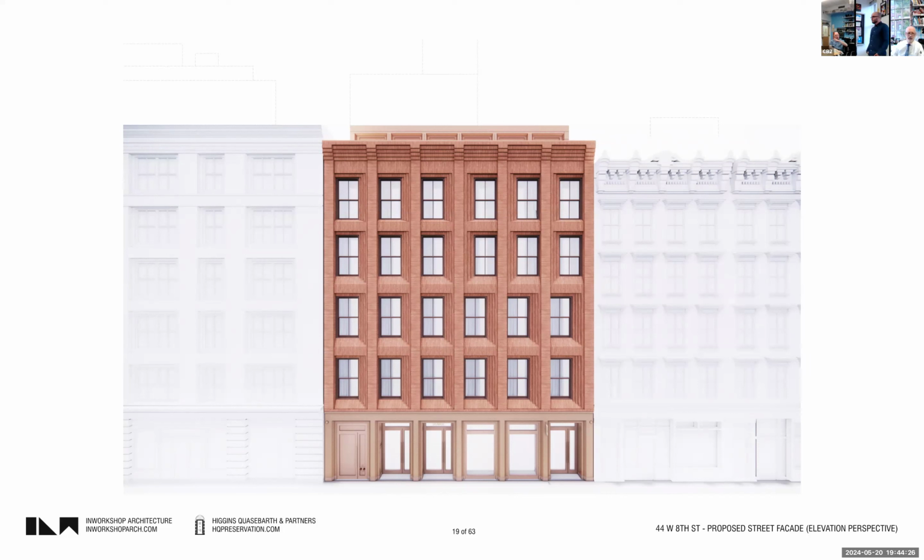Could we keep more to the architectural and landmark aspects, please? Yeah, so, on the lights. The other question was about the amenity space in the basement.